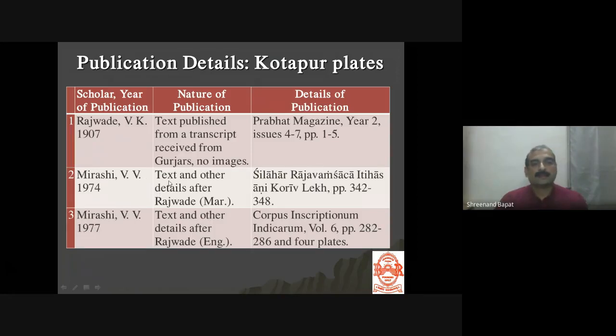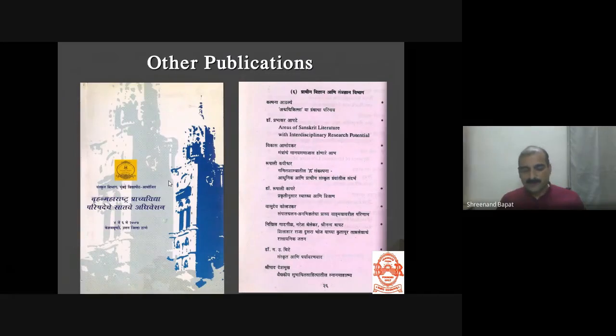Now the point is that this is not all. After the Kotapur plates came to us, we cleaned them and also carried out a process of conservation. And we presented a paper in the 7th session of the Brihan Maharashtra Prachya Vidya Parishad that was held in May 2007. And you see here Nikhil Gadgil, Naresh Belekar, and Shreenand Bapat. It is only about the conservation process that we carried out. So it doesn't say anything about the matter of the inscription, because that is not the intention of the paper. But we had read the plates at that time, and we had preserved them well.